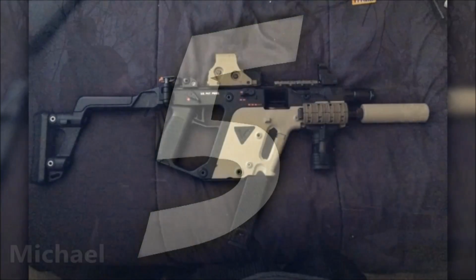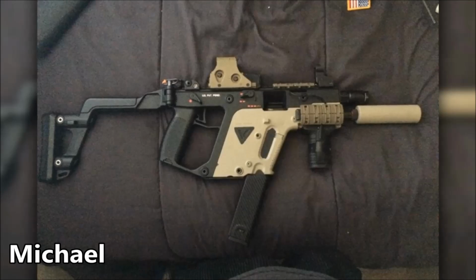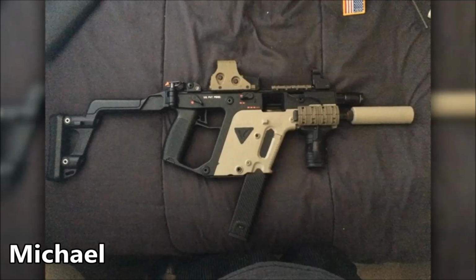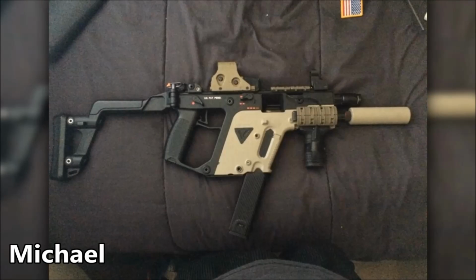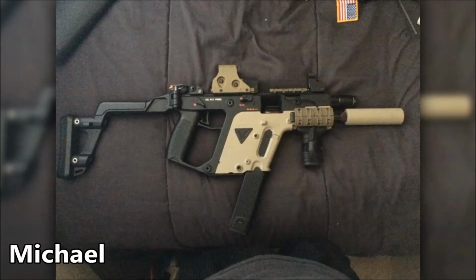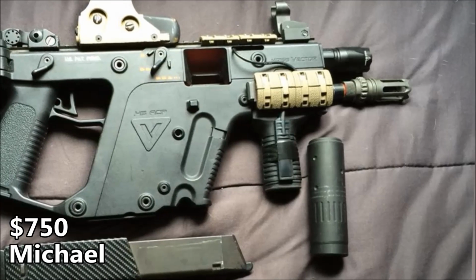First up, we have Michael with this KWA Crisp Vector, which is set up just the way I would. Outside, we can see a replica holographic sight with Magpul XTM rail covers, an unmarked suppressor, and a strobe light with pressure switch. Michael has also added a Type 4 barrel, an Angel Custom reinforced blowback housing, and an Angel Custom reinforced spring guide, which brought the total of this build to $750.